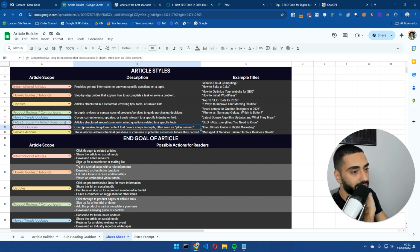If it's an ultimate guide, which is kind of what we're doing right now, that would be more so long form content that covers the topic in depth. Then you've got FAQ articles, where it's a lot of questions. Then you've got newsworthy. So I don't know, if you're talking about the elections happening in America, you might decide to create an article based off of that. So it's really important to just take a look at the cheat sheet. I've documented everything for you guys so you can't mess up at all.